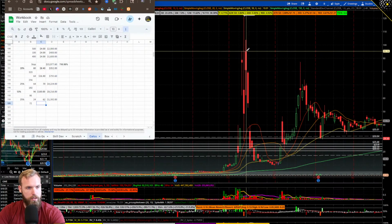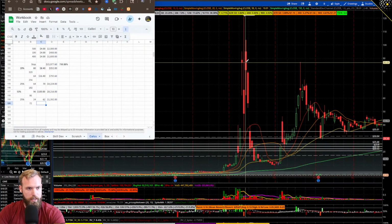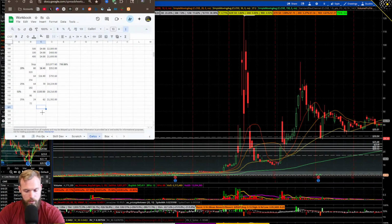Okay, so next day, rallies back up. It opens, gaps up here to 95. And then let's say you start scaling out again here when it's at like 86. And let's say that you're now getting a little more aggressive with trying to tailor this position down. That means we're going to drop 18 shares. On those 18 shares, we make 14.76.